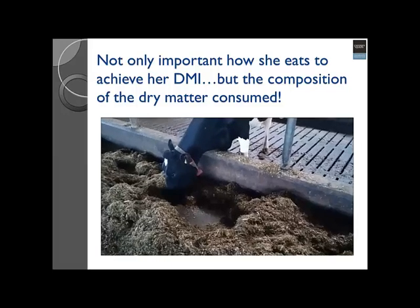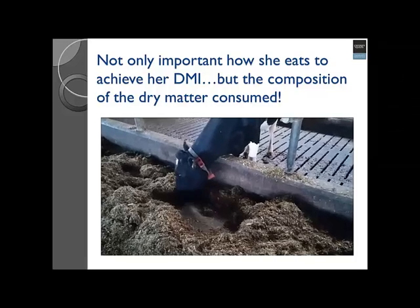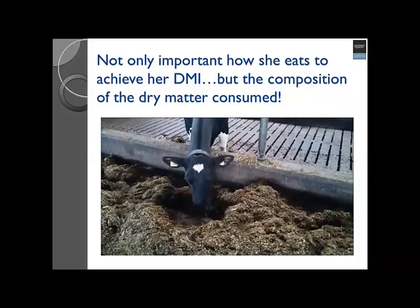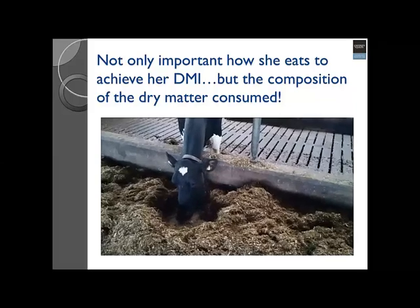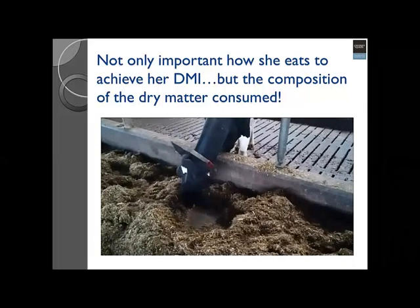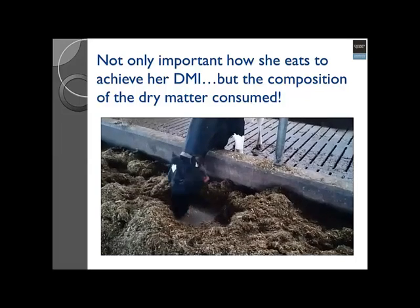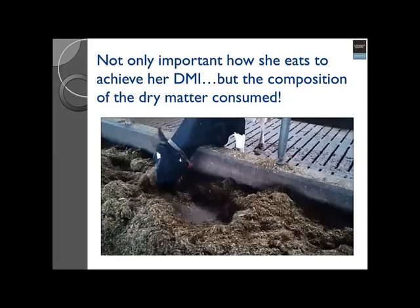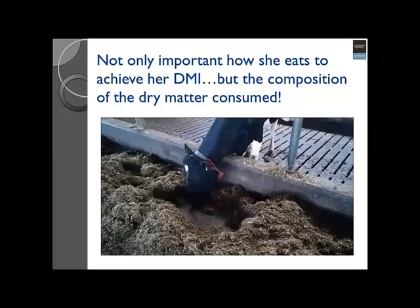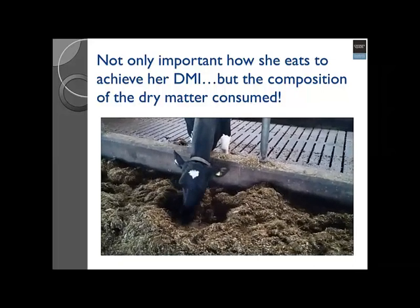When I started my presentation, I mentioned that we put a lot of time and effort into putting together good rations for cows. One of the reasons we developed TMR rations 40 years ago was that we wanted to provide a nice blend of ingredients so cows didn't need to be selective, and in every bite would achieve the balance of nutrient intake that we wanted those cows to consume.